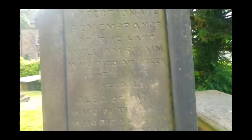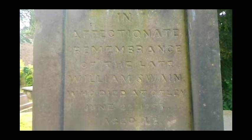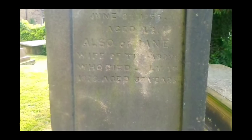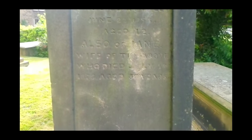Joseph Wood. Rebecca, the wife of Joseph Wood, died at age 64, but her husband's not buried there too. William Swain. An affectionate remembrance. He must have been a good man. He was only 42. And the wife died aged 33 or 82. Yeah. No, I can't tell. No, 33. How sad. That's so young, isn't it?